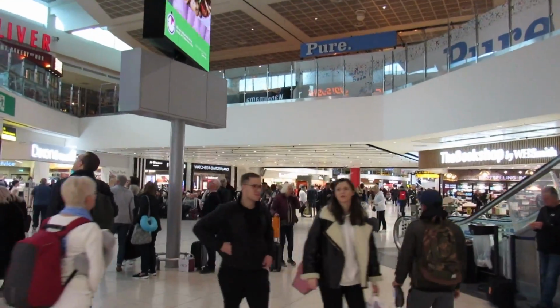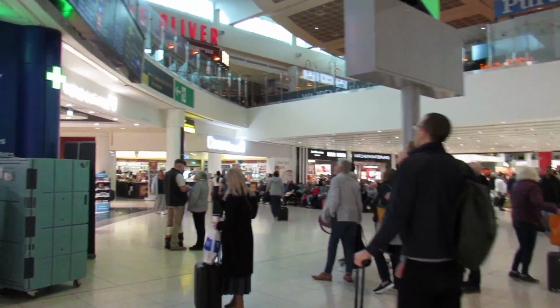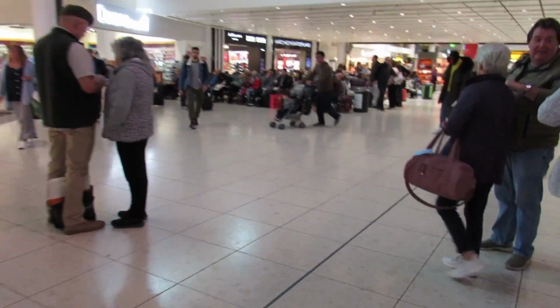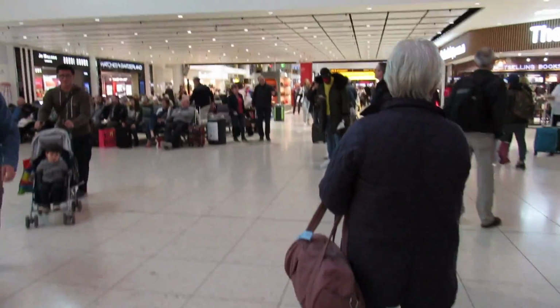So after waiting here for about 40 minutes, my gate was finally revealed to be gate number 53, which is where I went directly, without waiting in this loud and crowded area.